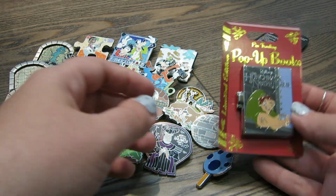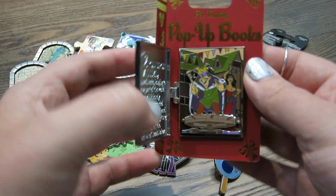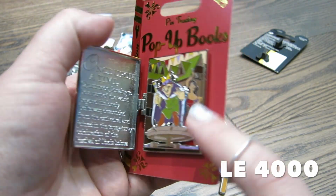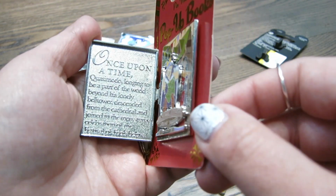These last 2 pins are ones that I purchased. I grabbed this Hunchback of Notre Dame pop-up book, which I really like on the inside. It's got Esmeralda in her red dress. You don't see her too often. And it just kind of gives a little brief story of Quasimodo.